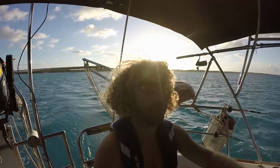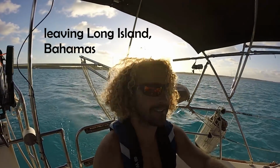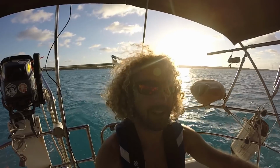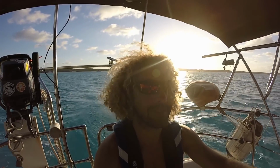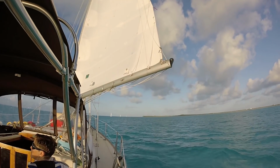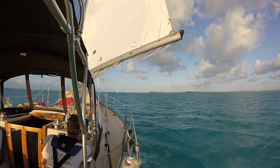Here we are. We pulled up the anchor with the mainsail up and just started sailing right away. This is awesome. We should get to sail all the way to Conception Island. And we're hoping it's an awesome sailing day. About a salt pond. Quite a few other boats leaving today.